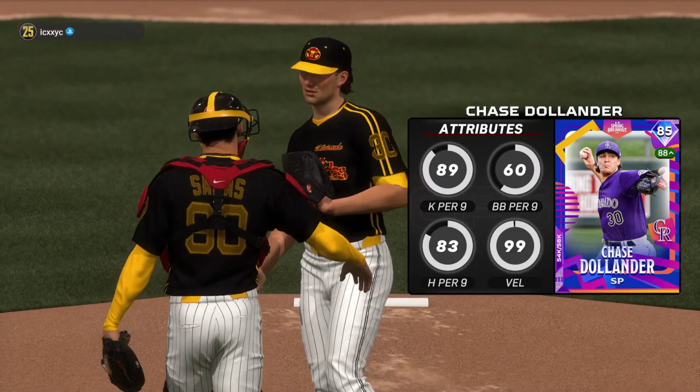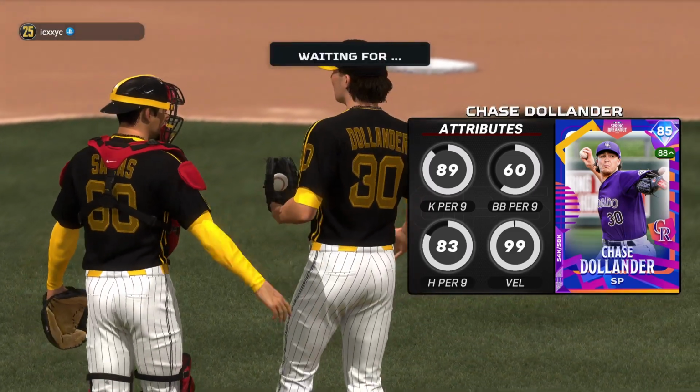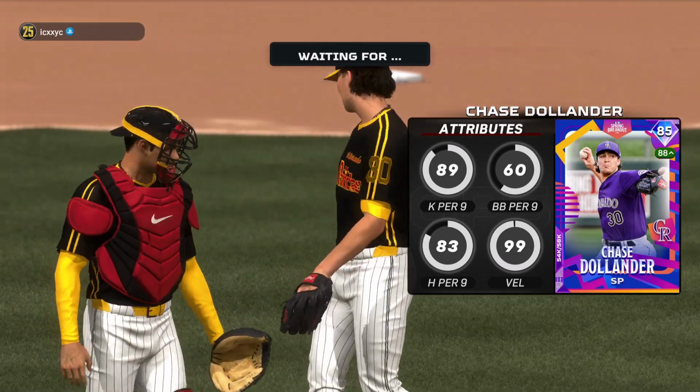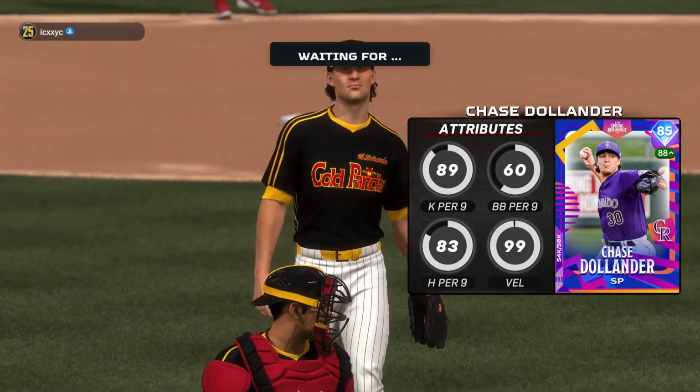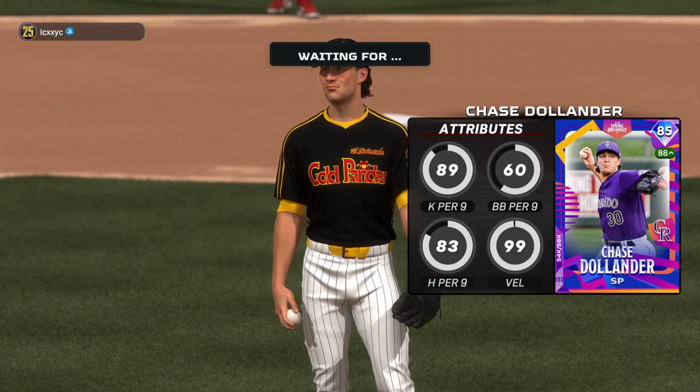And we're back. Toeing the slab in today's game, Chase Stolander. What do you got on him, Chris? Try to stay back for that power changeup. Speed differential between the fastball and the changeup is huge. Hitters, they have a hard time staying back.